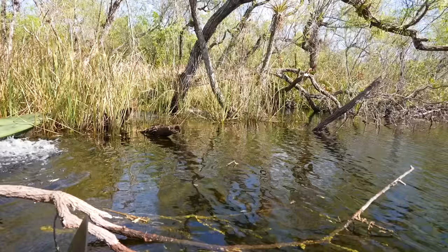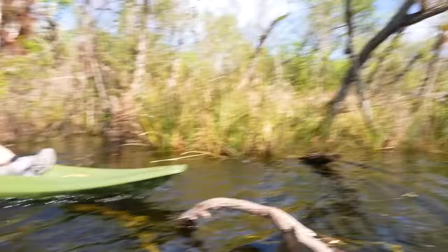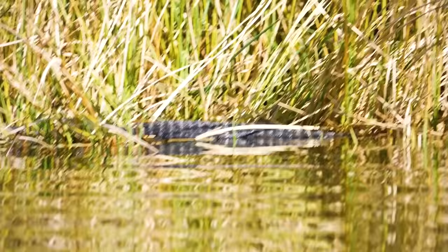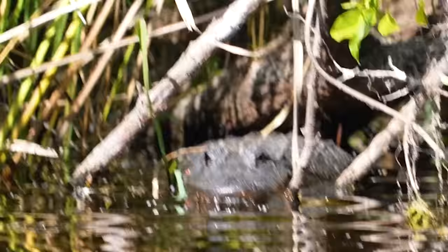Holy heck, dude, he just swam away. Where'd he go? Dude, where is he? Oh gosh, dude, my heart rate is like 1,000. We found him, the gator. I don't like it when they jump in the water and you don't know where they went. I can't tell how big he is. I can tell he's bigger than I'd want to fight with.